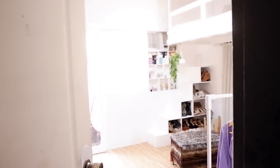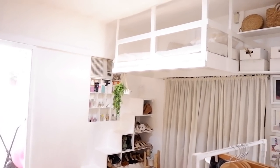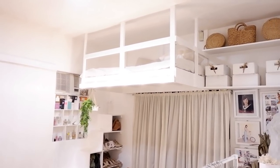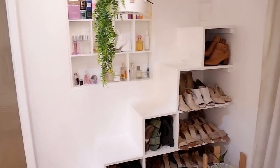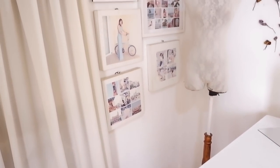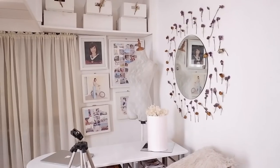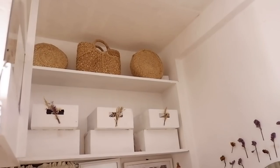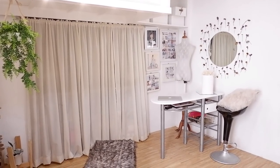Guys, I'm taking you for your little room tour. So when you first walk into the room, this is a little overview of what you see. As you can see, that's my stairs / shoe closet. On this corner, you can see my wall canvas and my picture frames. On the top, you can see my storage boxes and my body bags. If you're entering from the other door, there's my closet but hidden behind the curtain.